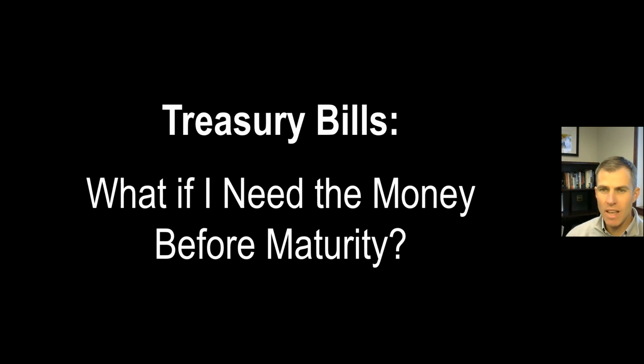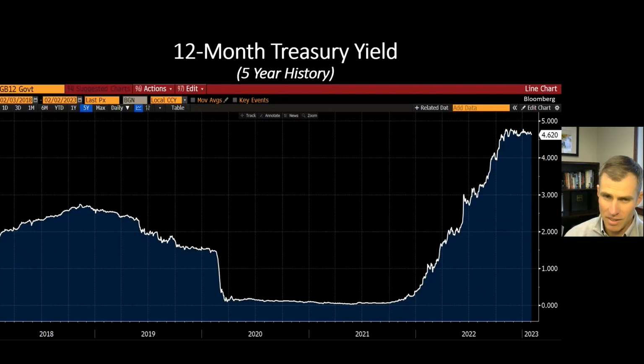Now, there are cases in which we will ladder short-term bonds for conservative clients' long-term investment portfolios, but that's not very common. All right. Yields on treasuries have become relatively attractive in the last year or so. So what we're looking at here is the one-year treasury yield, 12-month treasury bill, looking back 5 years, and we can see that there were some dark times. It was basically at zero up until a little more than a year ago, at which time rates started to climb. And we find ourselves at 4.6% today, so not too shabby.